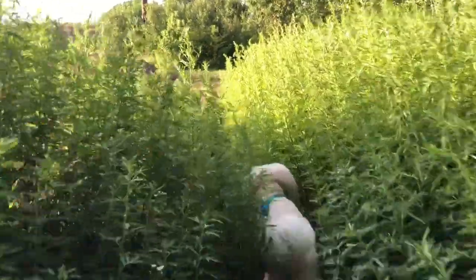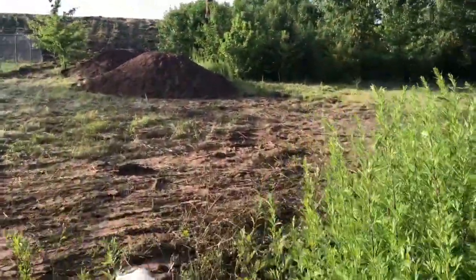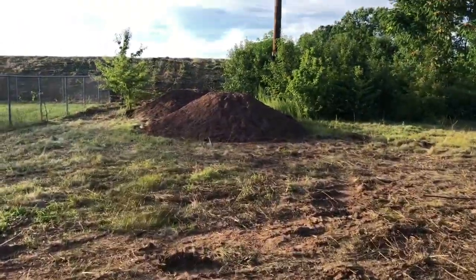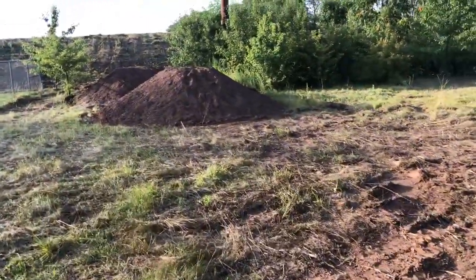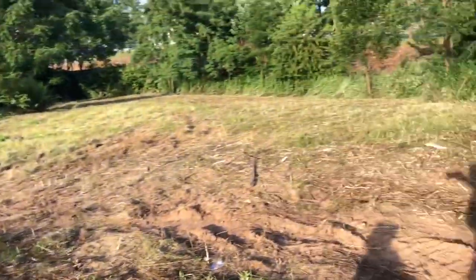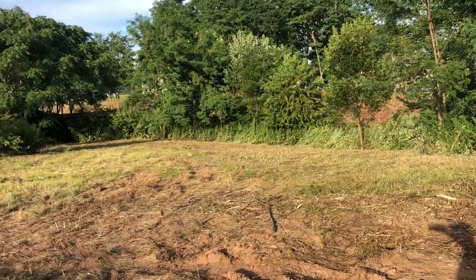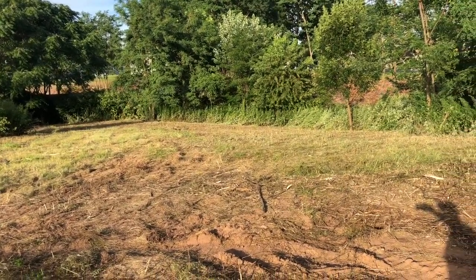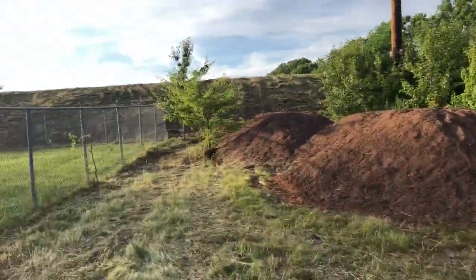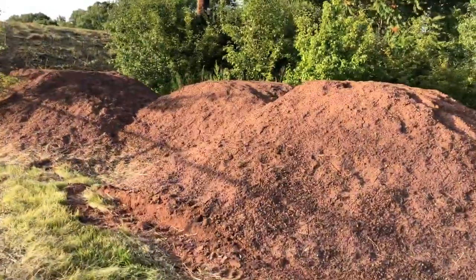Okay, so we're coming out into a clearing. And here's what they've got. Okay, it looks like they've got a couple of piles of topsoil there. And it looks like they used up the matting that they had. And they clear cut this whole damn thing. Let's go up to the top. What do you say? Yeah, let's do that.